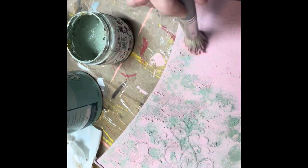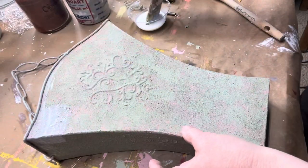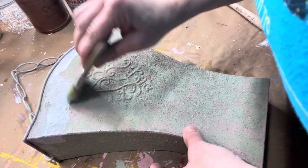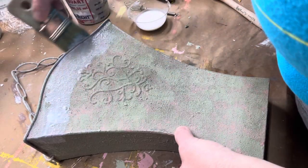I did some research to find out what other colors are French country colors other than just the blue to get that look. And it had a lot of soft pastels. This is why I came up with the green and the pink. I really like the way the two of them look blended together.